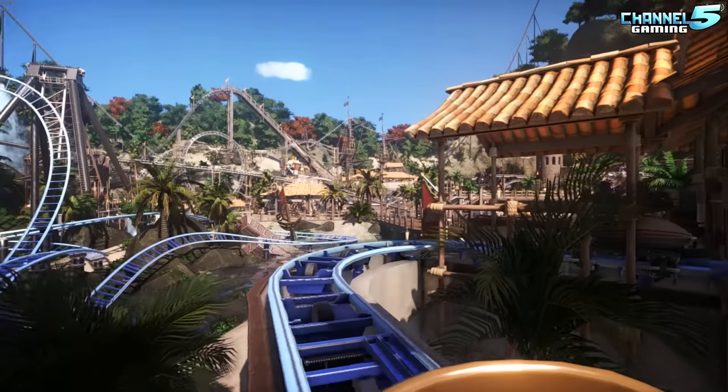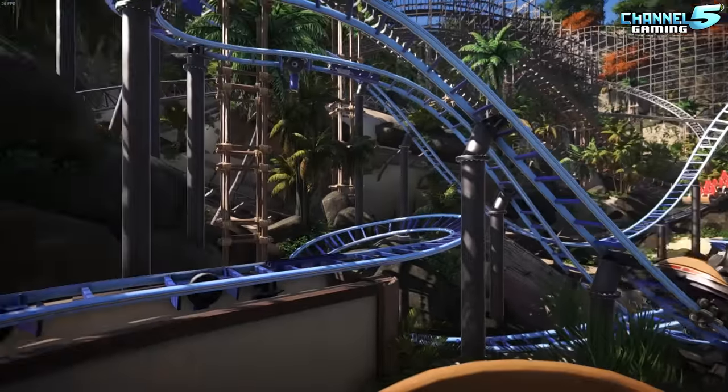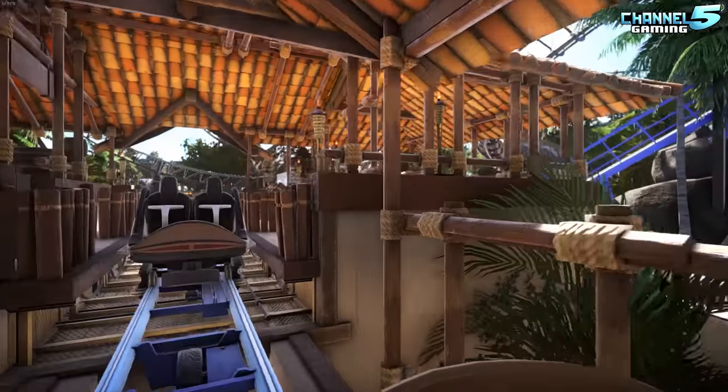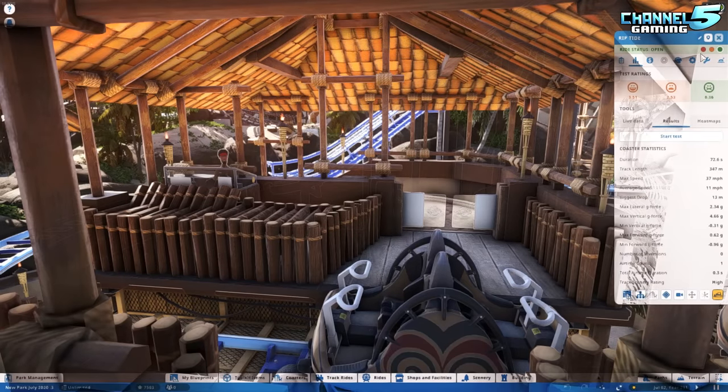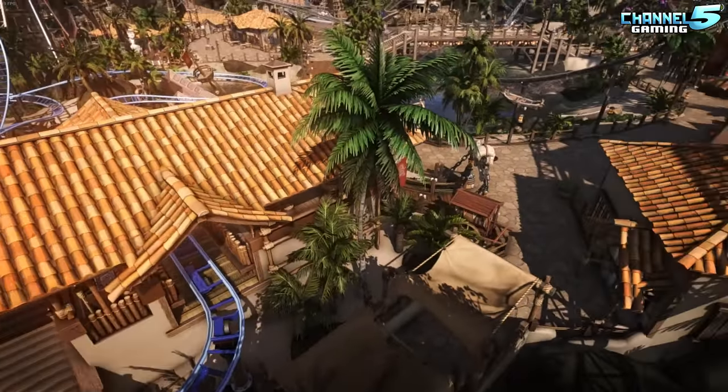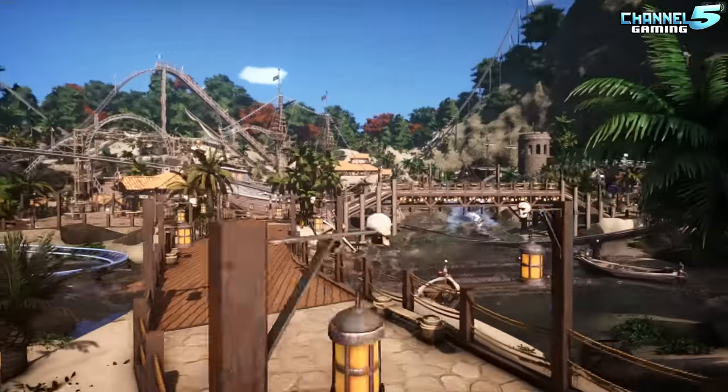All right, wow. Even the fun, family-friendly spinning coaster delivers a punch. Really good use and control of the spinning mechanic on the spinning coaster there. Almost like we're drifting up and around those banking corners. I love it. Absolutely love it. This looks so good during the day.